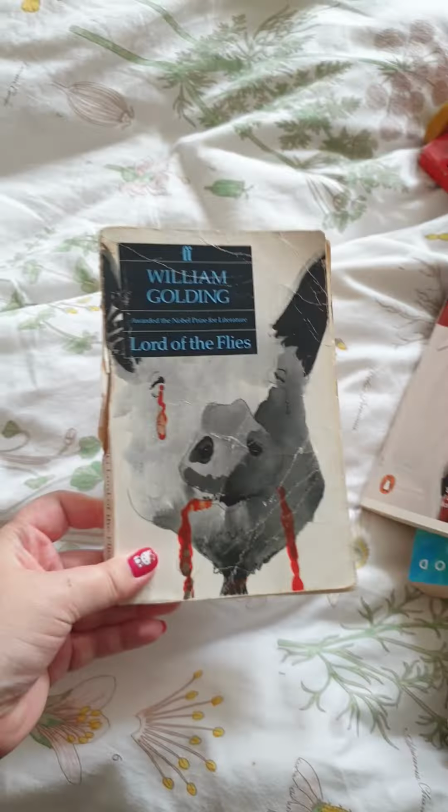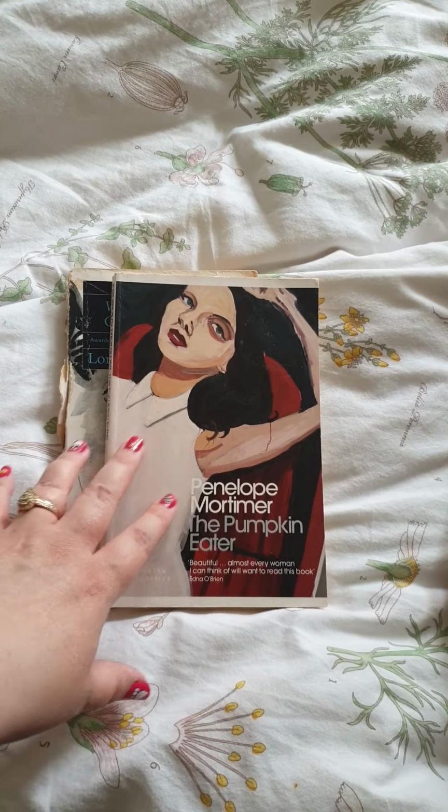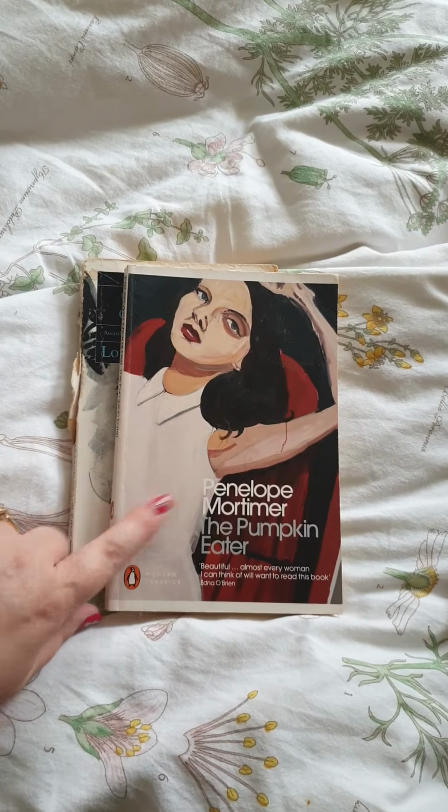I have Penelope Mortimer's The Pumpkin Eater. This is about a woman who has a seemingly perfect life, married, she's got loads of children, she keeps having children, and they're building what they're calling a castle on the hill, and then she has a breakdown, and it's a really great book. Oh my god, The Cactus.